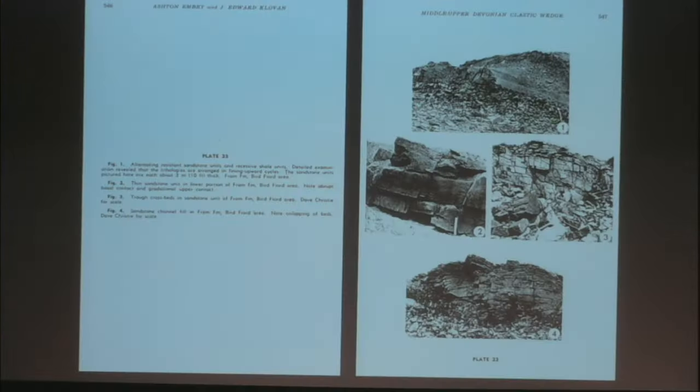Then he showed a picture of some of the rocks. This is the kind of exposure. This is the type section of the Fram. Very beautiful spot in terms of what to work on. This all happened in one morning in 1998.